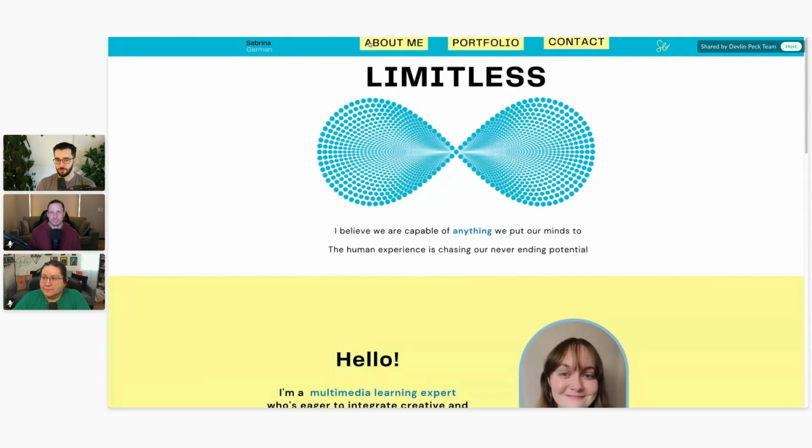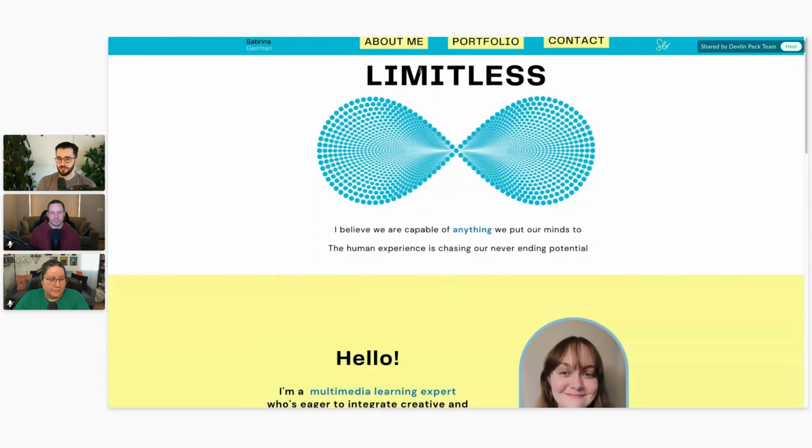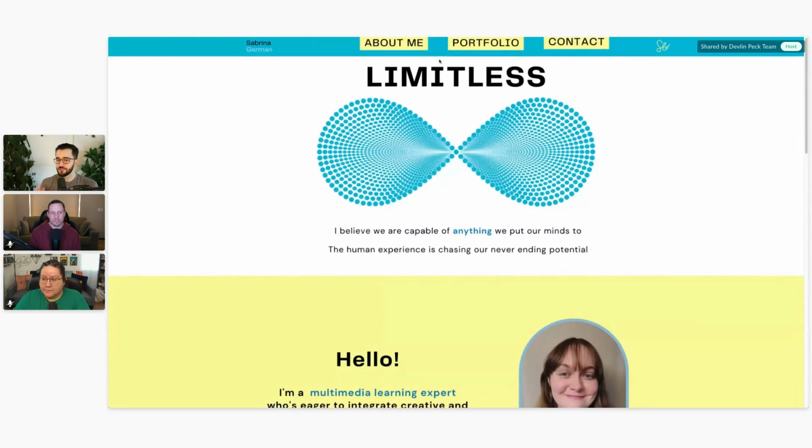Now, generally, I would say we want more padding up here and maybe some margin, like how we have some margin down here. But something about this almost feels intentional, like it's breaking the design patterns to draw our attention to it more, and something about it is working for me personally. What do y'all think in the comments?